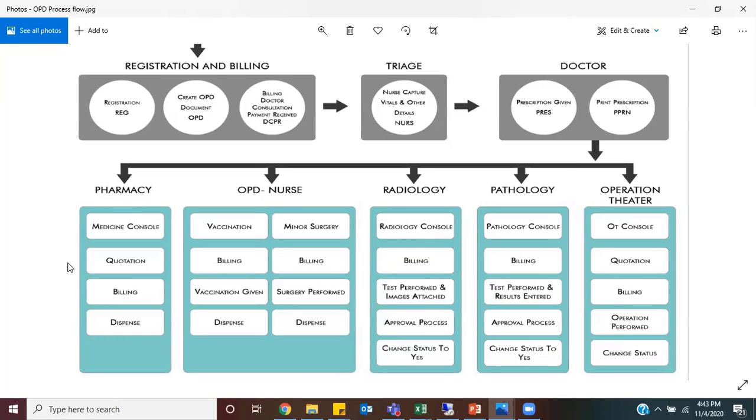Once the doctor advises, it goes to the respective department, and the respective department can see these are the patients expected to visit, and accordingly they can be ready. And once the patient visits, they just need to check the request by name, and through that they can identify the record and provide the service.